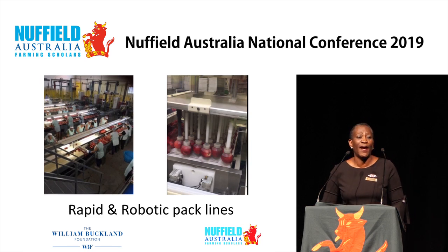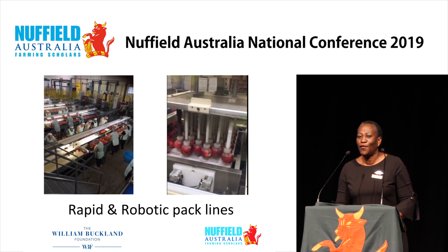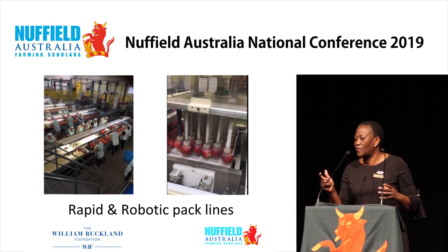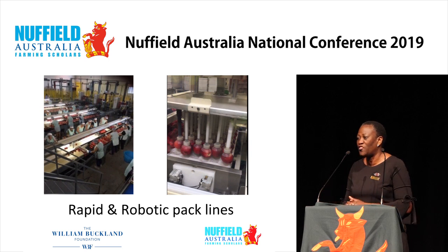So when it comes to the packing line, I had to put that picture in there because I was quite surprised with the number of people on that line, especially coming from Australia, where this is in Italy. When you are coming from Australia, where in my business, we don't even have as much automation, and yet we'll not have that many people on the line.